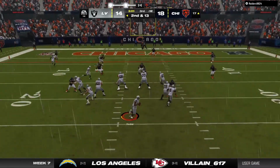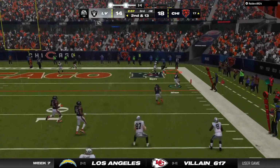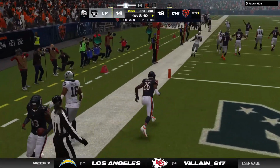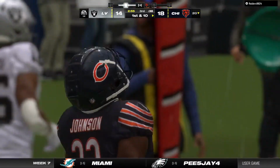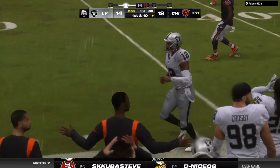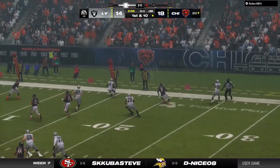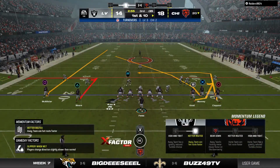On 2nd down, Hooker. They'll roll him out right. And it'll be intercepted. Picked up by Jalen Johnson. And the Bears are going to get the football here as the ball will come out to the 20. So it was a drive that had real promise here to begin the 3rd quarter, but ultimately derailed by the INT.